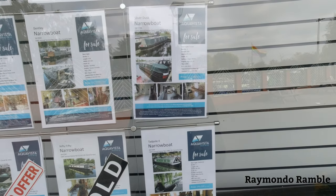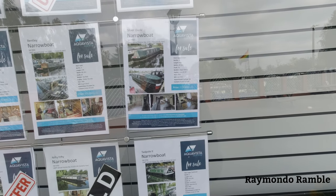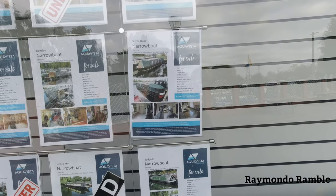37. That's a green one. Even 19. That's a green one. Hey, that one at 27 is quite nice, isn't it? That one. Annual license fees £932 for Canal and River Authority.